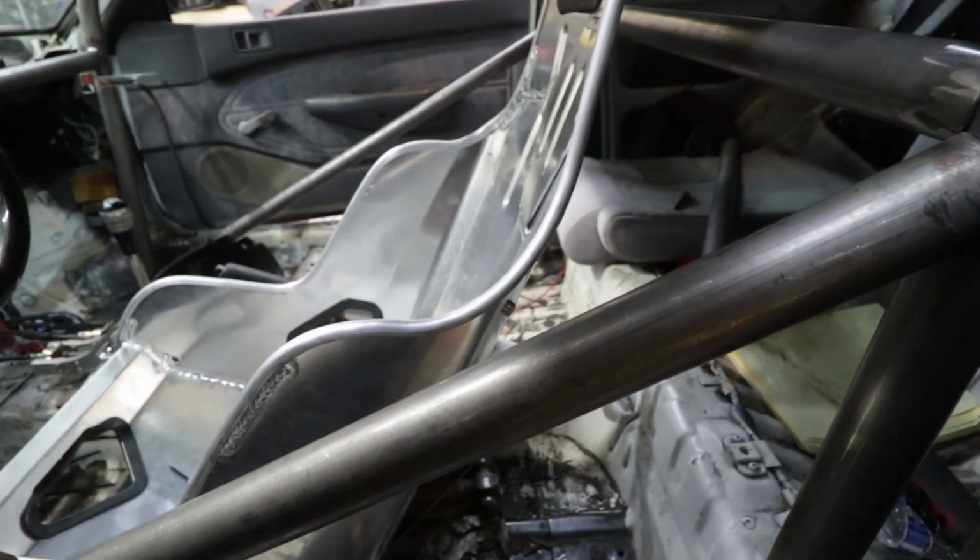Just about the right angle there. Just gotta do the other side and we should be good.